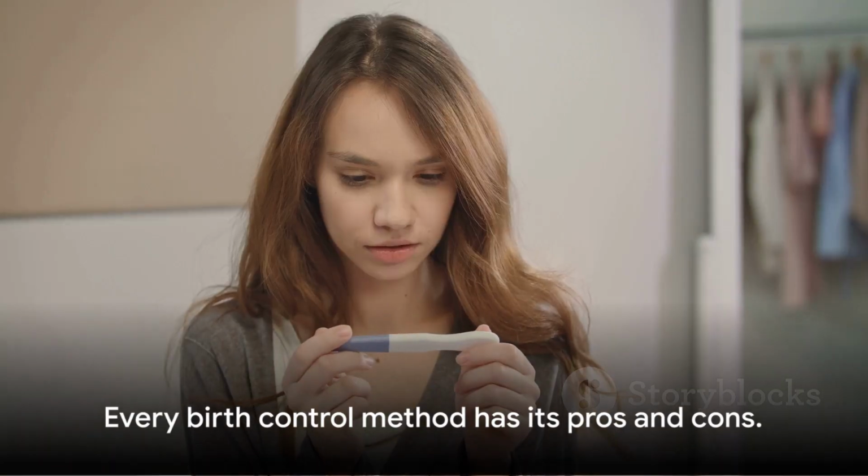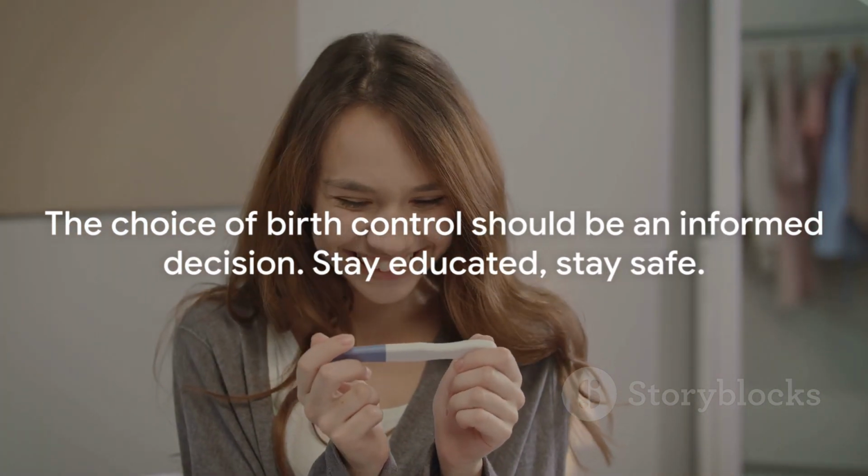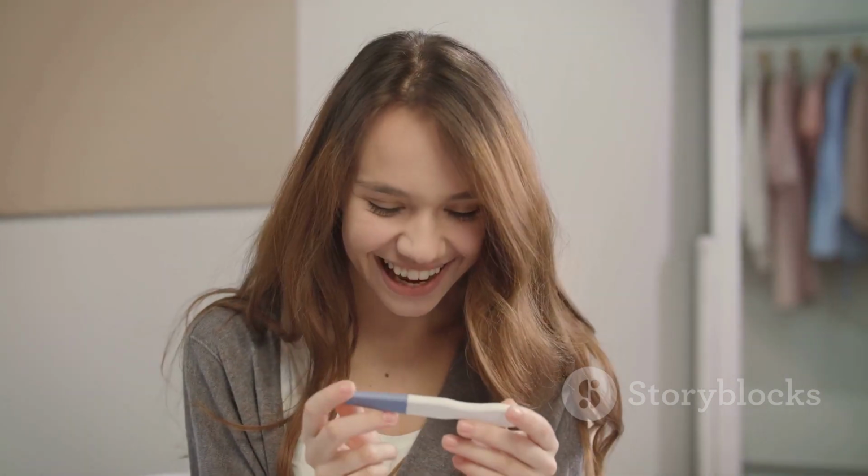So let's not forget, every method has its pros and cons. Remember, the choice of birth control should be an informed decision. Stay educated, stay safe.